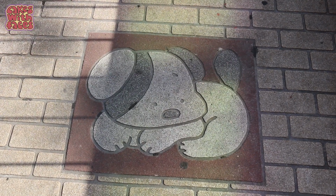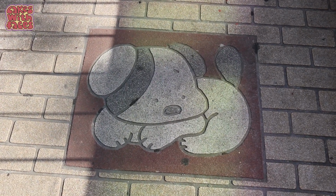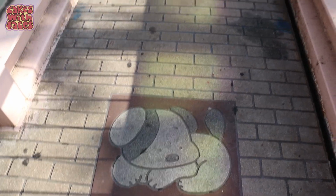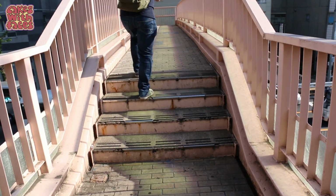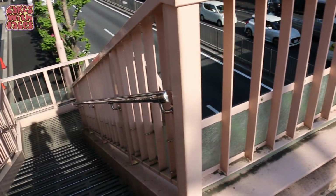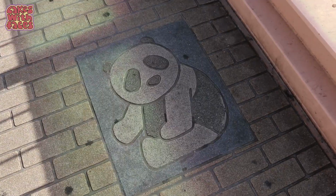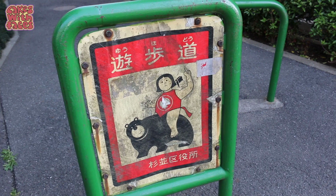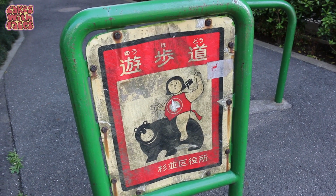I'm just going over a pedestrian bridge over a major road, and there's this dog on the ground. I don't know why it's there. There's a few more animals up there as well. It's just a bridge crossing over this road. There's a koala and a panda. I really don't know why these are here. I'm not sure what this sign is saying. So she's got an axe and she's riding a bear.